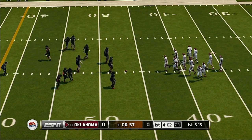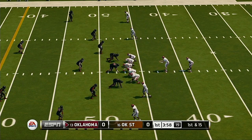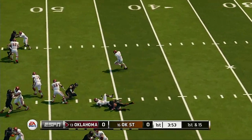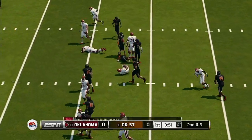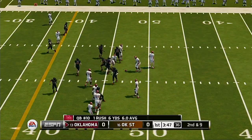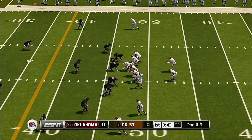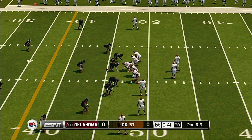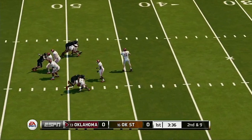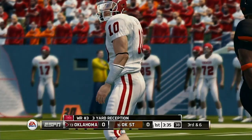From their own 47-yard line, first down. Got some open field. Nice run to the outside. 6 yards there on the option keeper. That brings up second and nine. Out of bounds at the 44.